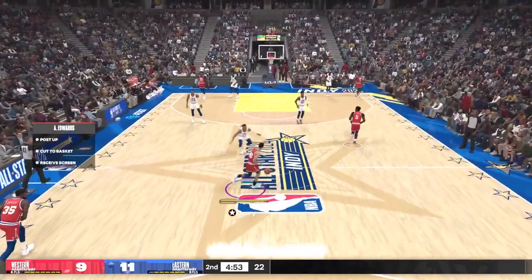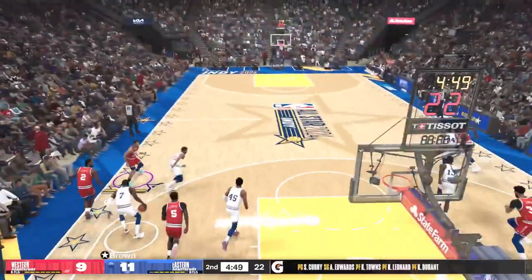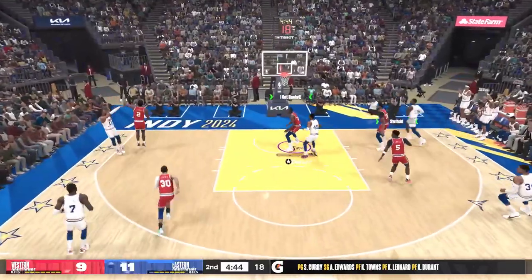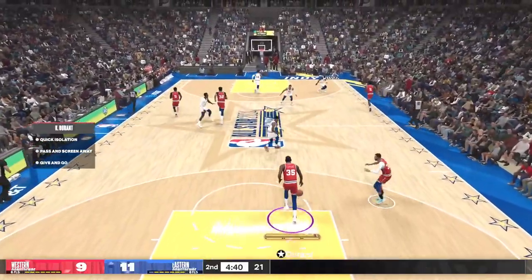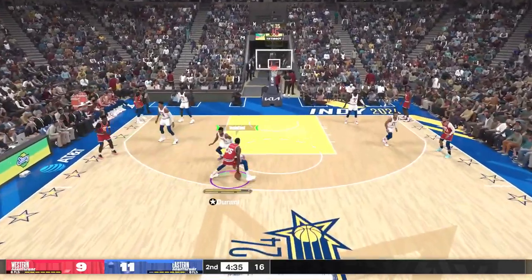On the court for the West All-Stars, Durant is out there with Kawhi Leonard. Then there's Shai Gilgeous-Alexander. Then there's Towns, and it's Edwards in at the shooting guard. Brunson, no good. Here is Durant. No scoring in this one.